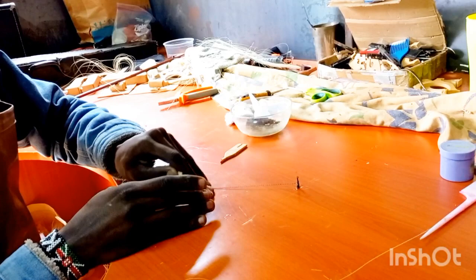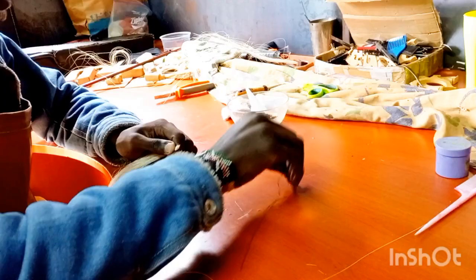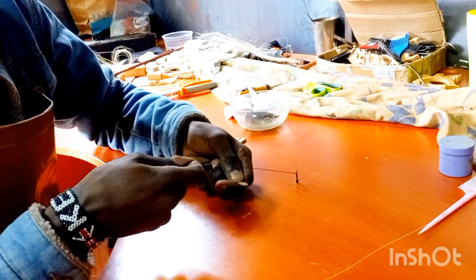This. There's a nail. And then normal shoemaker's string. It's very strong because you need a strong string. So this is what you're going to use. So there, like that. And then now comes the tricky part.